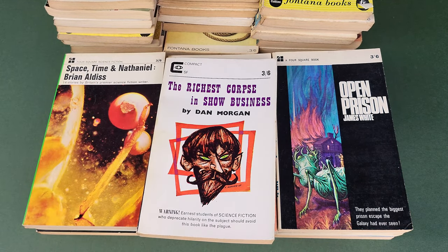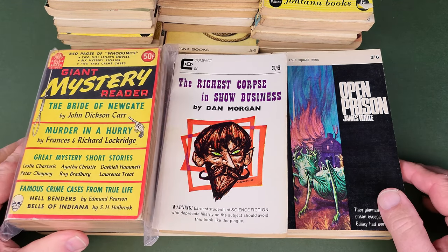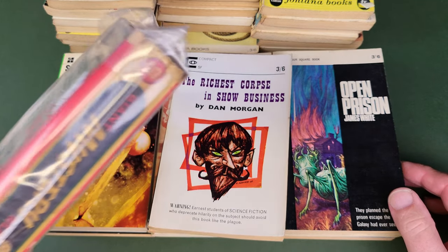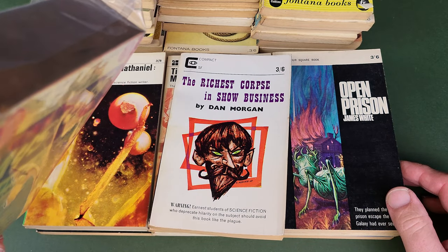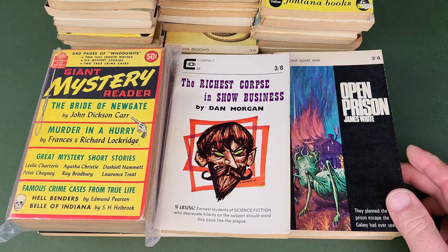Also got a couple of Compacts that I was really pleased about. Two more off the list. I need about 10 now to finish the set. This was a huge, huge book, an Avon Giant Mystery Reader. Look at the size of it. And what's the catalogue number of this? G100. Whether that was the first one in the series, not sure.